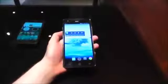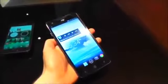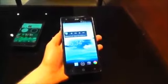The Acer Liquid S1, just announced at Computex 2013, features a quad-core 1.5 GHz processor, 1 GB of RAM, and a large 5.7-inch HD display.